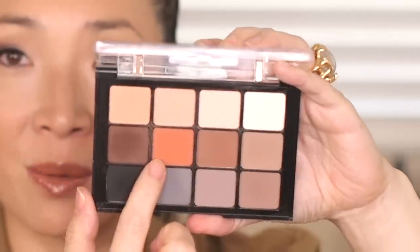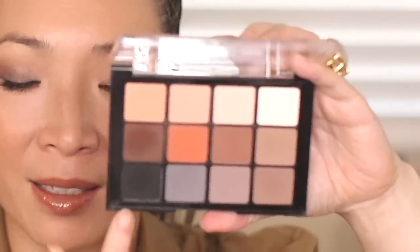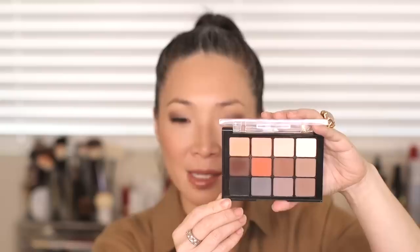This one I think is just something that is needed in a palette like this, especially since this is geared towards makeup pros. This is something that I think you can blend in with these other colors to kind of warm it up just a little bit if you need it. And then the same with these 2 colors. They're a little bit on the cooler side, but I think it just balances out this entire palette really nicely. And so I think it is a really great neutral matte palette.